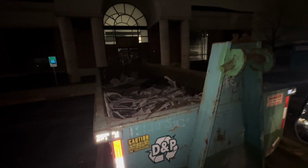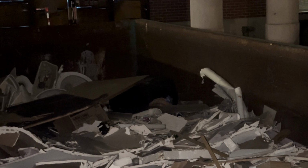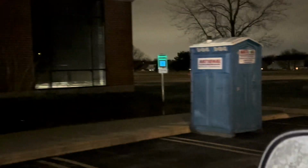Looks like we got a toilet. Zoom in there for you. Got a toilet and just a bunch of plaster. So nothing. I was hoping there'd be some cool bank stuff in there, but it looks kind of like the bank bathroom. So either way, we're gonna head out garbage picking and hopefully find some cool items. Thank you for joining me.